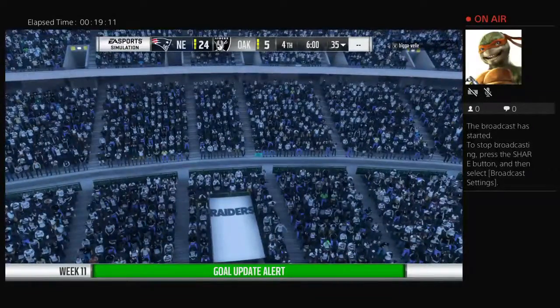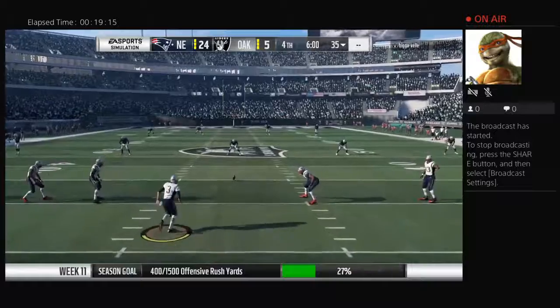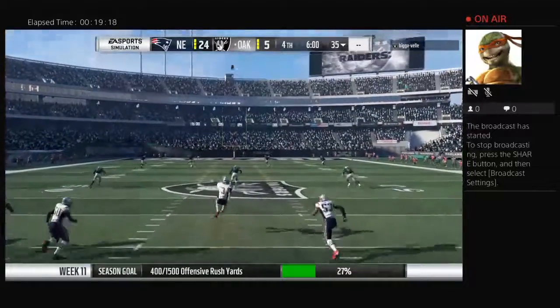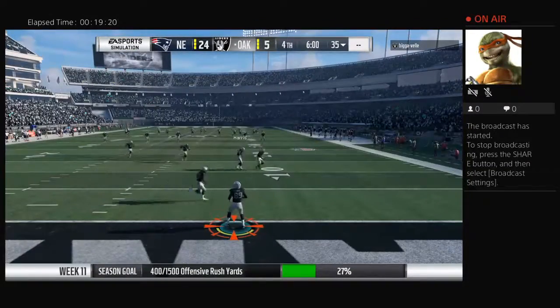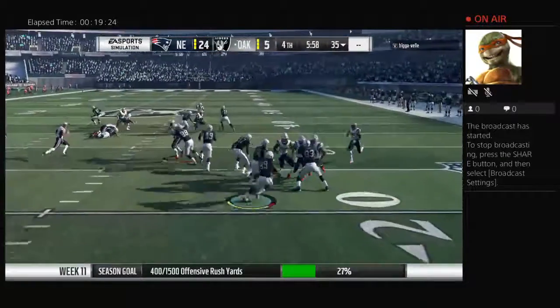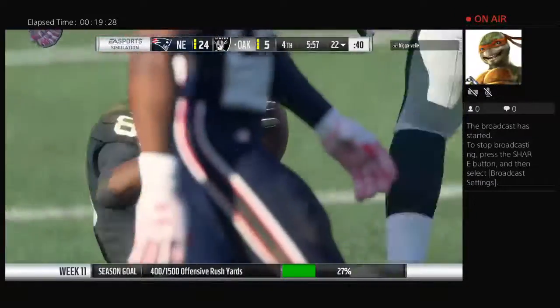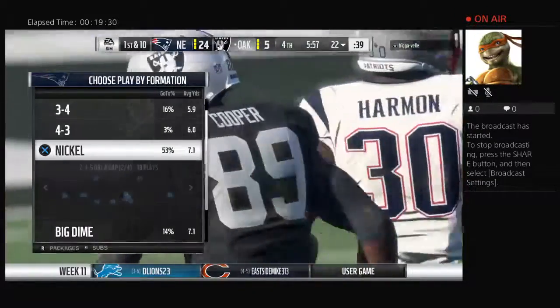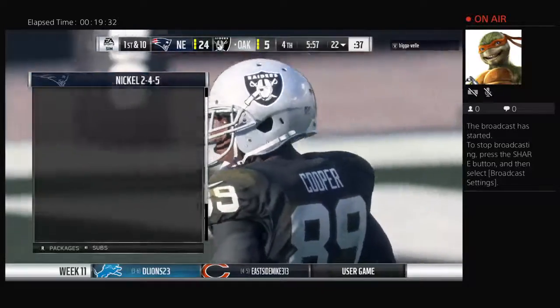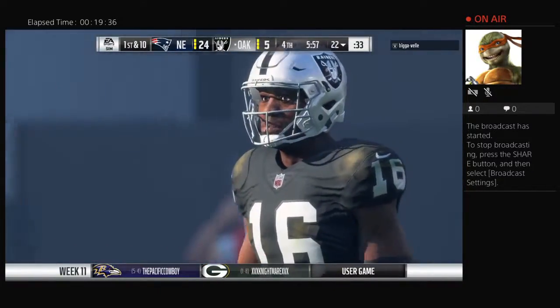And now Gostkowski out to kick it away. This is fielded at the goal line. And he'll get it up past the 20 to the 22-yard line. So out come the Raiders. And there are parts of their last drive they'd like to emulate. And, of course, they'd like to forget the interception.